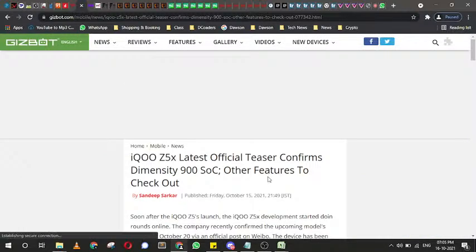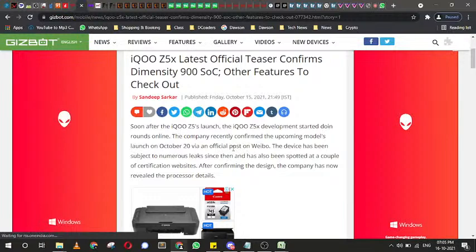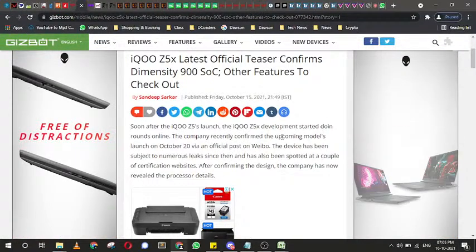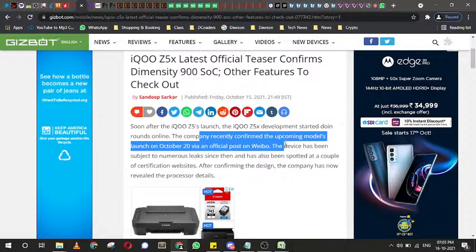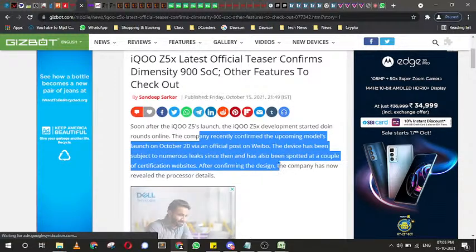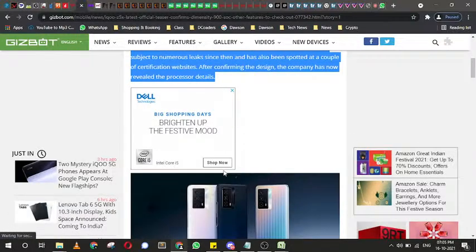That is iQOO Z5x, the latest official release, reveals the Dimensity 900 SoC, and other features to check out. Soon after the iQOO 9 launch, the iQOO development started doing rounds online. The company recently confirmed the upcoming model launch on October 20th via an official post on Weibo. The device has been subject to numerous leaks online since it has been spotted on a couple of certification websites. After confirming the design, the company has now revealed the processor details.